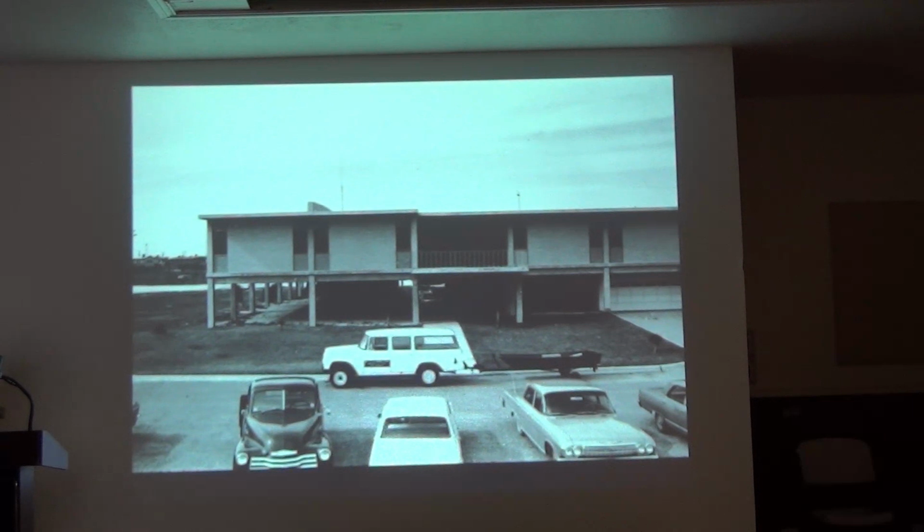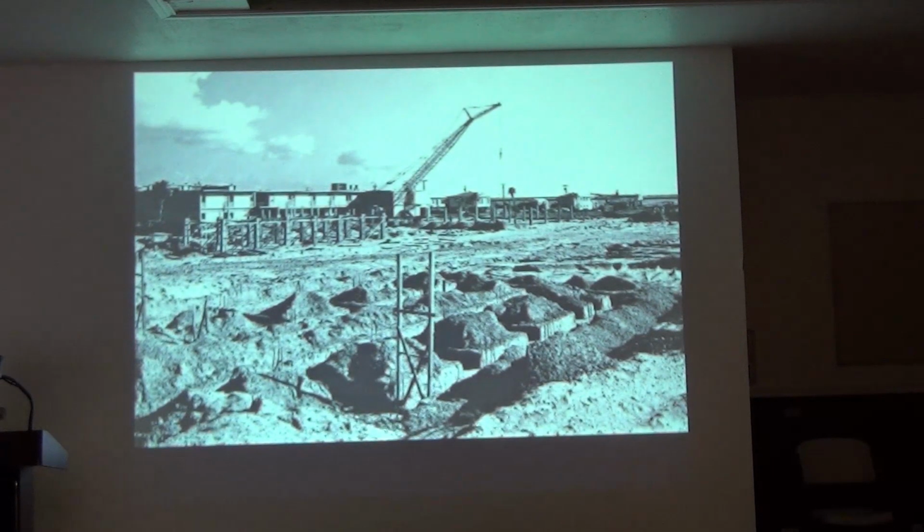But this is the administration room. My office is right here. So it's kind of funny. And this is just another shot of all the construction that occurred. And this is construction on our dormitory.